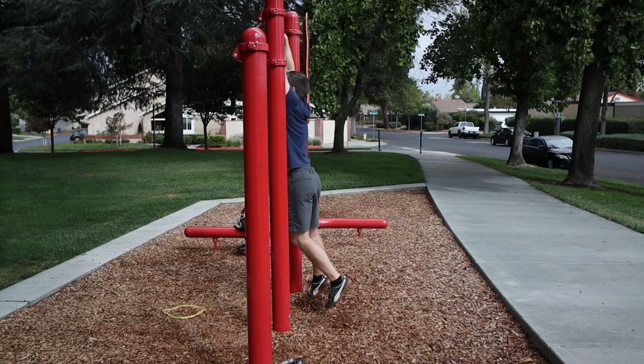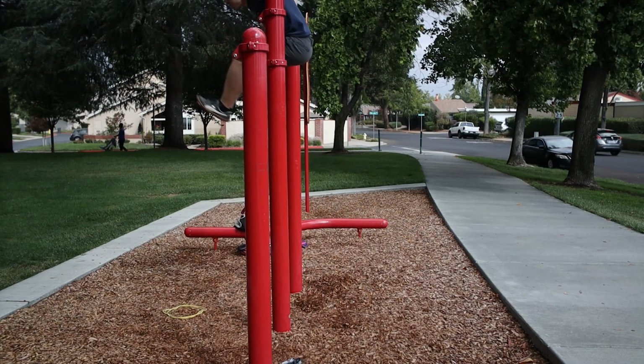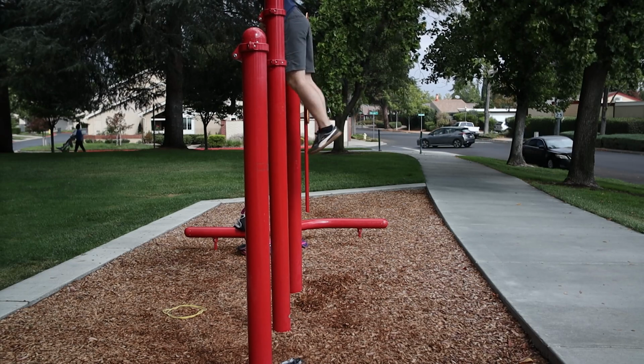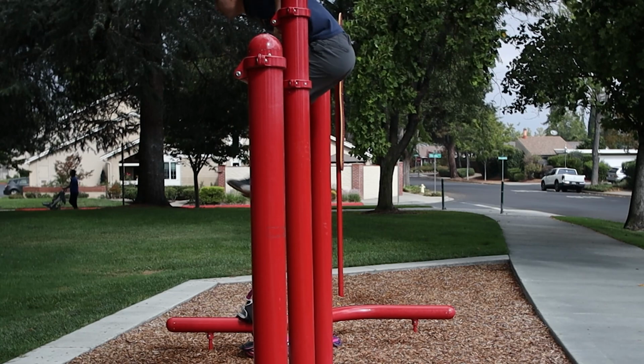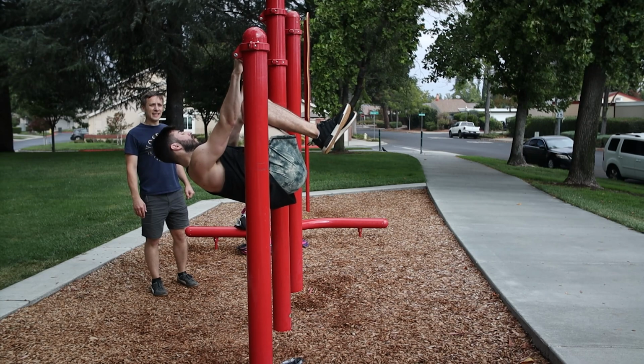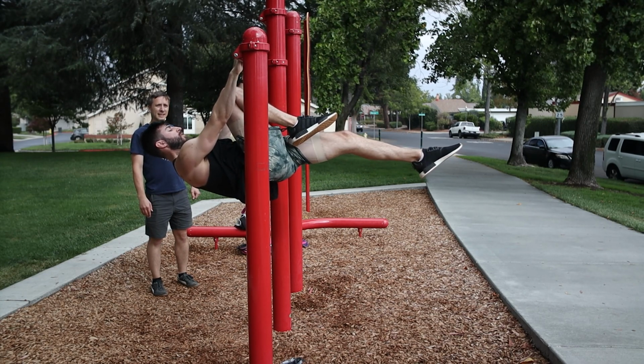After a few attempts, guess what Ivan was able to do? A muscle-up. You could see he had no problem doing that, and that was actually the second muscle-up that he did with me. The first one, the camera died on, so I didn't get all of the clips in there. But after that, I showed him some front lever exercises, and he let me know that this was actually the second muscle-up he had ever done in his life.